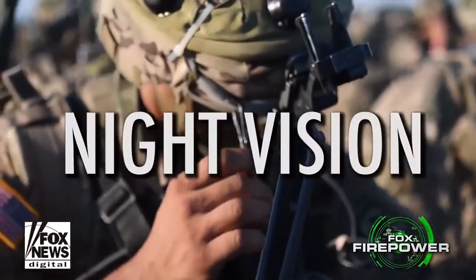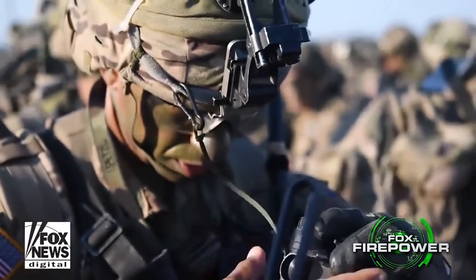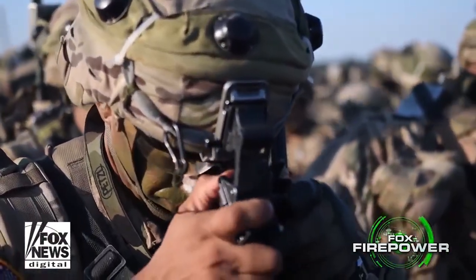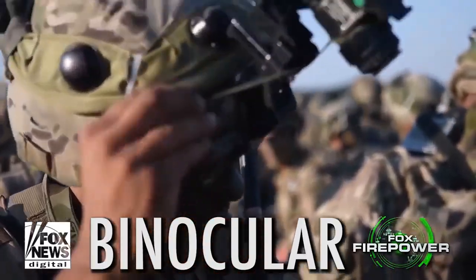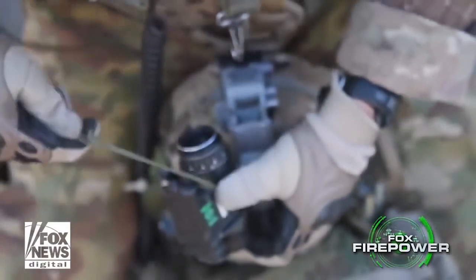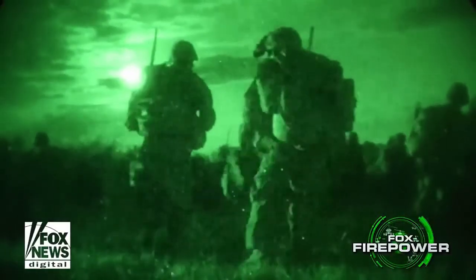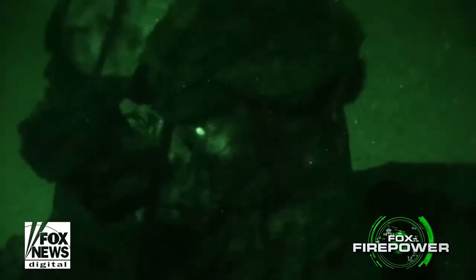Exciting news for soldiers. They may soon get their hands on entirely new, next generation, far more advanced night vision goggles than they've previously had. It'll be more similar to what the special operations have been using. So picture more of a binocular approach than a monocular approach. This is going to be a great advantage for them. It'll allow them to see far better at night, similar to the way they see in the day. So they'll be able to see the enemy at night as they do in the day.